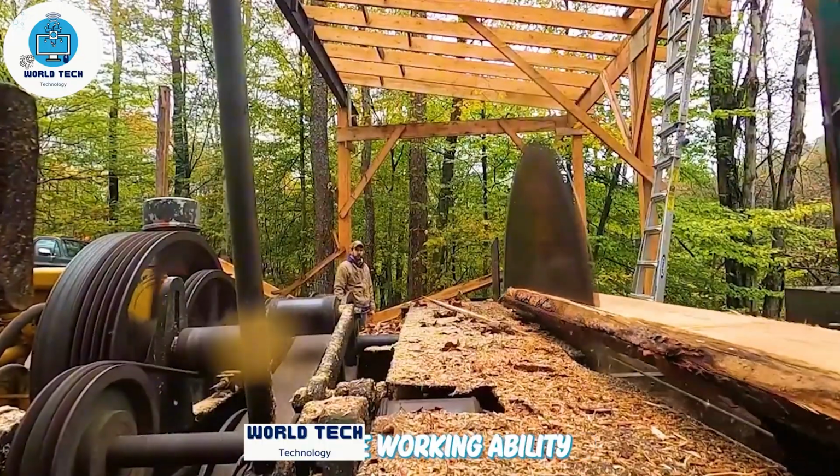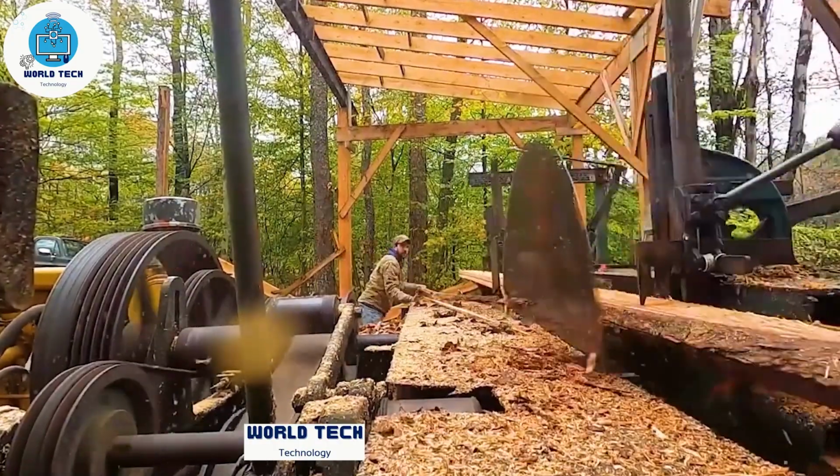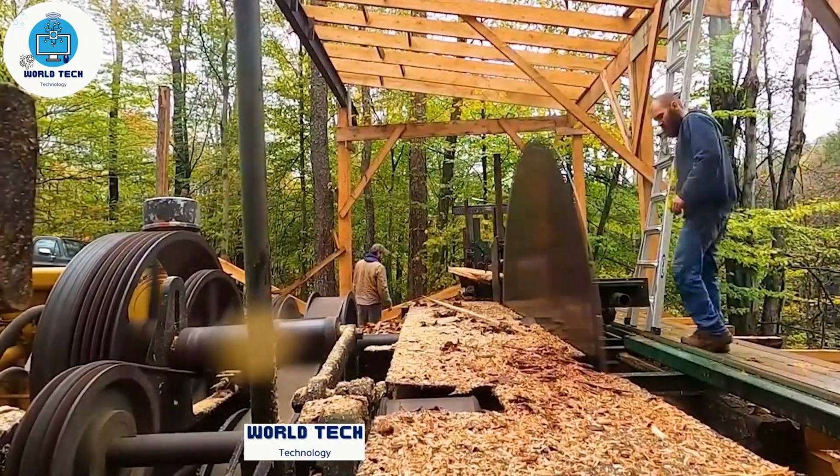Looking at the powerful and durable working ability of this chainsaw, people cannot believe that it was manufactured in the 80s.